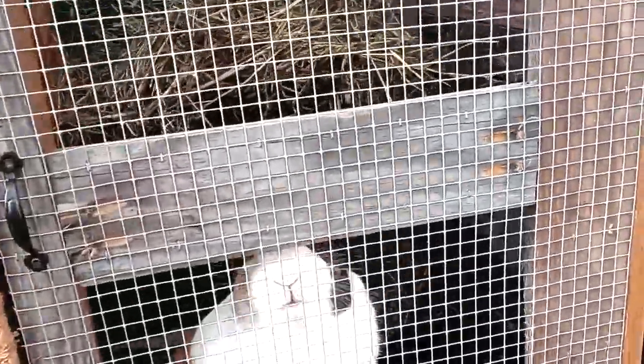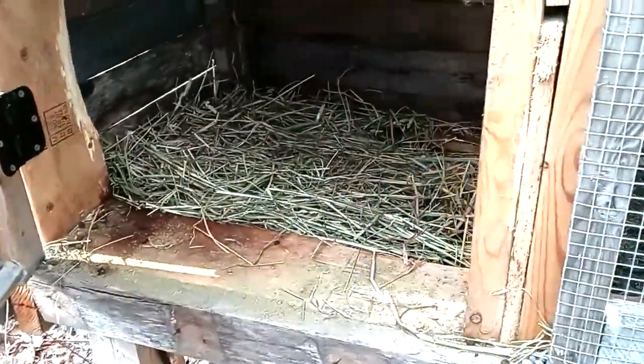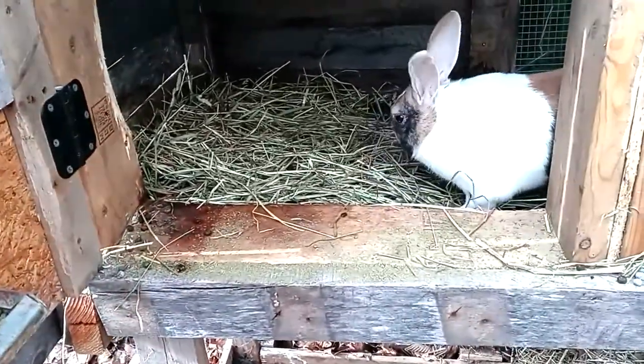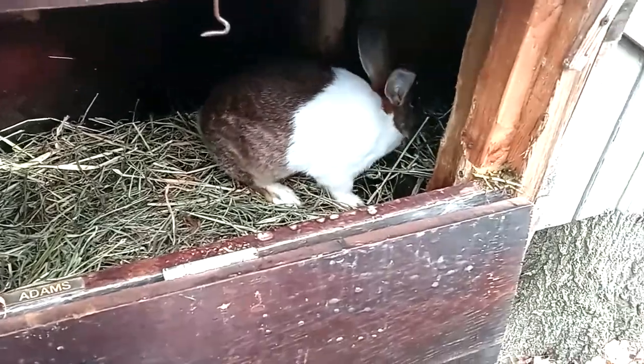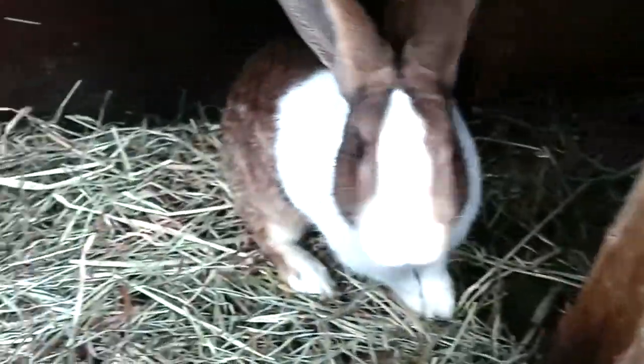Alright, so got Roswell all cleaned out. Food. And then we got Trixie in here with Mo. Them all cleaned out.